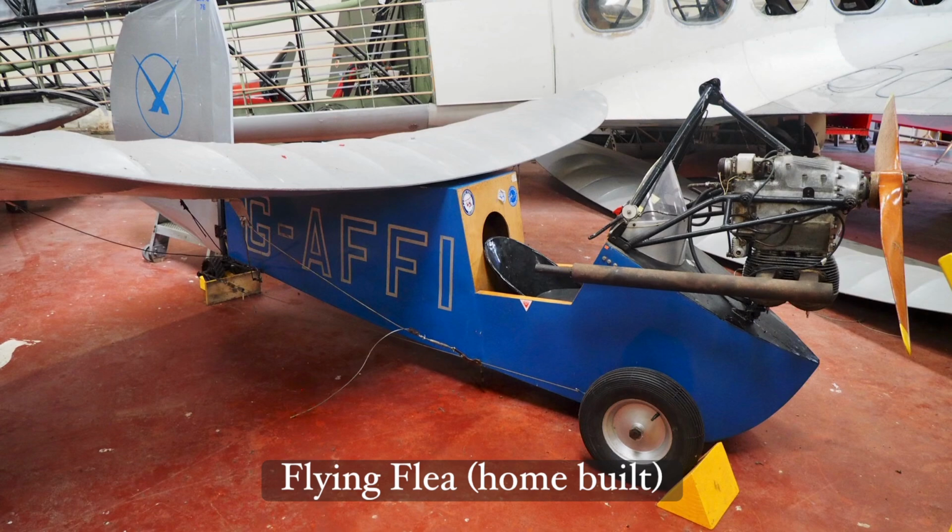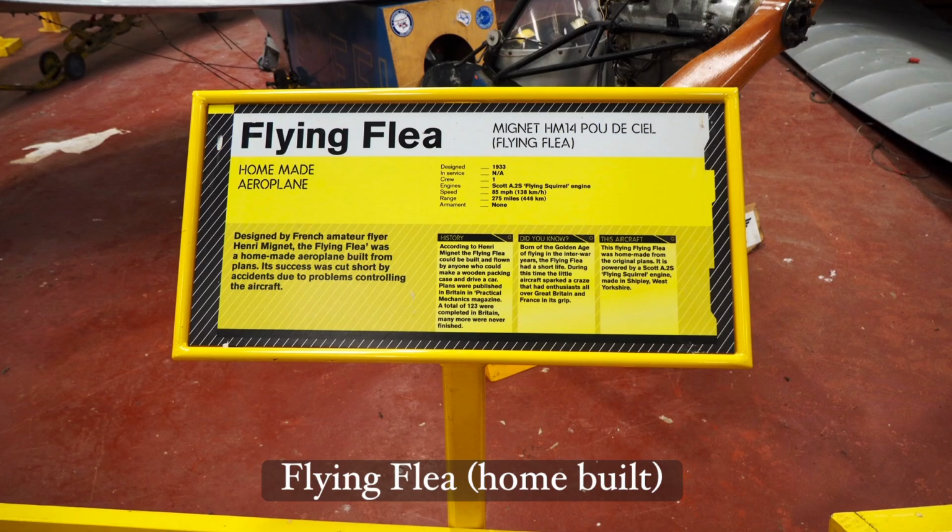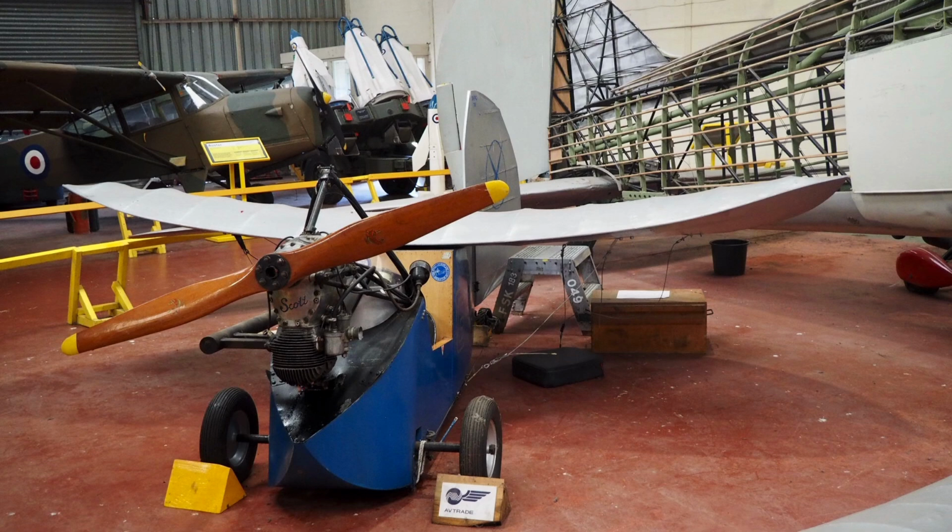We're going to be looking at one of the smallest aircraft in the display in a second, the Flying Flea. Then we're going to go out and see the bigger ones a little bit later.